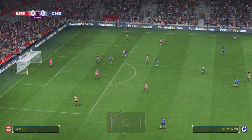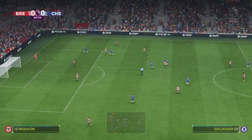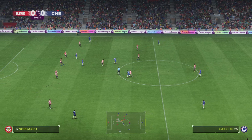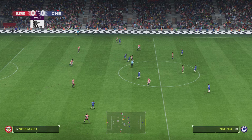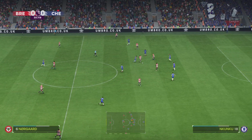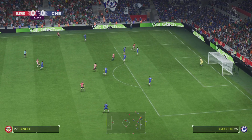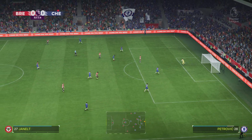Loves to cut in from the wide areas. Magnificent challenge to win it back. And Brentford come away with it. And a lot to like about this attack. Oh, good work by the keeper.